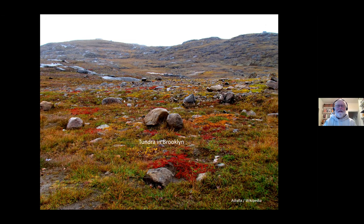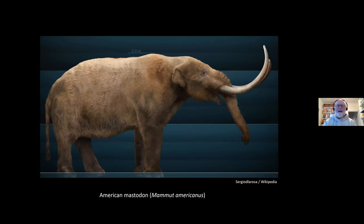What would have lived on that tundra? I'm sure you're wondering. Well, mastodons. I don't know if you know this, but when they were excavating the Springfield Pond Reservoir as part of the Brooklyn water system, they actually found bones and some teeth of American mastodon. And there's another site on Staten Island where the same thing was found. So there were mastodons in New York City.